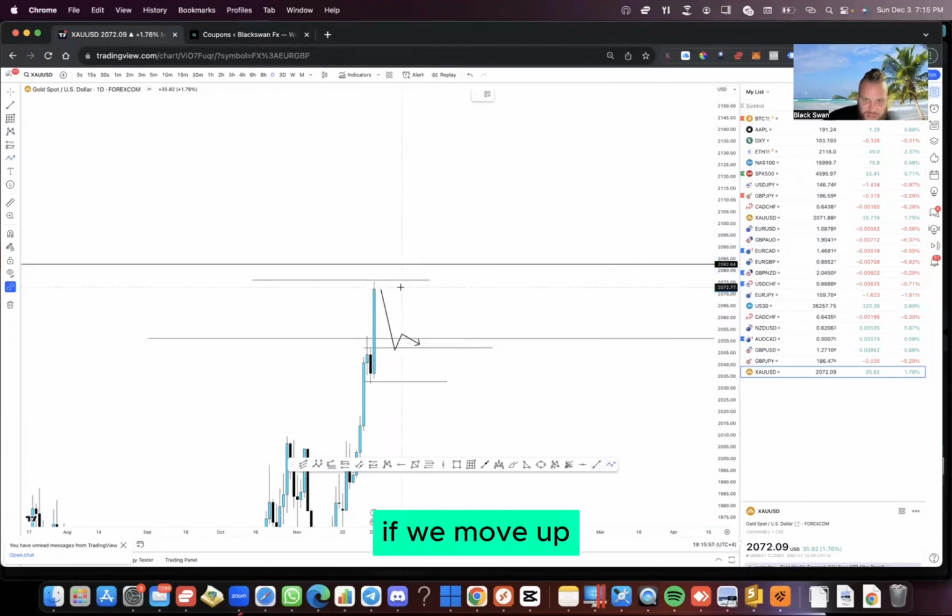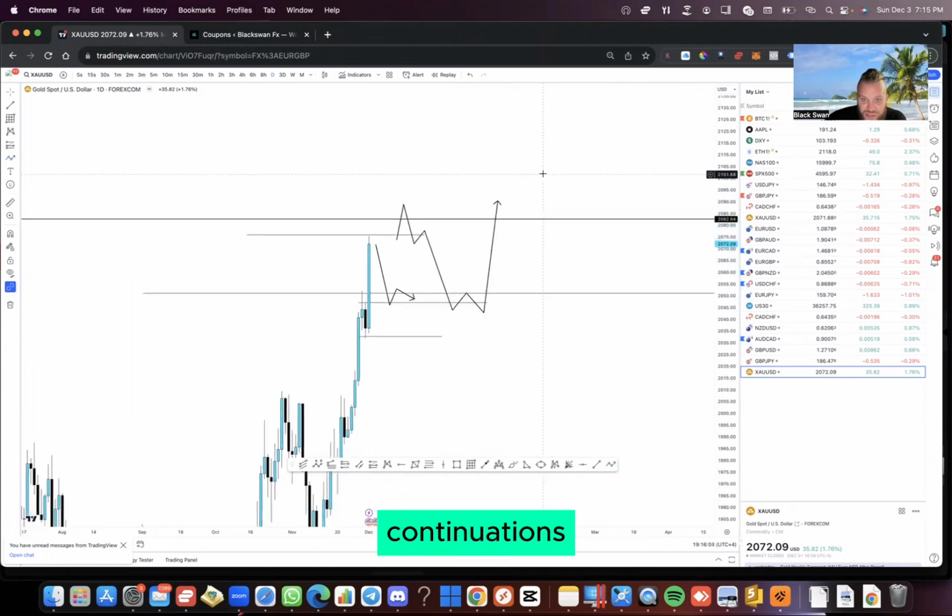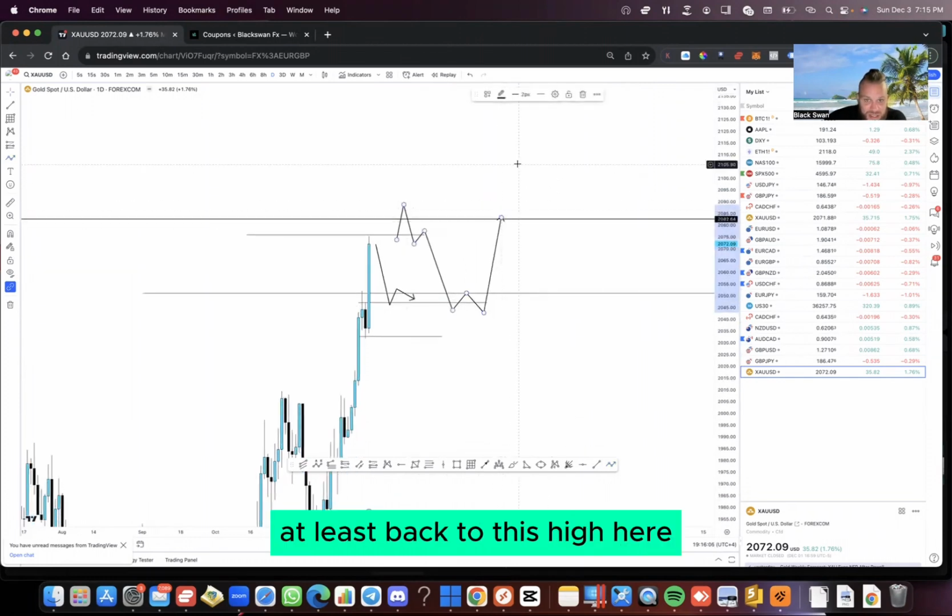Now again, if we move up and we fake the high, we're going to look to sell. We're going to look to sell down into this level here where we'll be looking for buys again, continuations. Obviously, at least back to this high here.